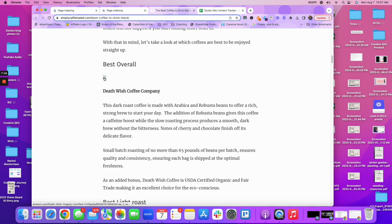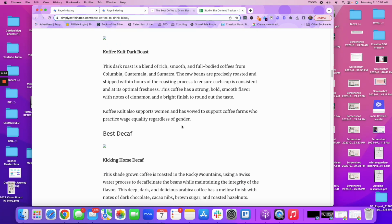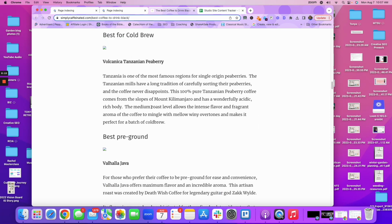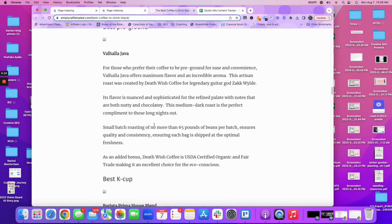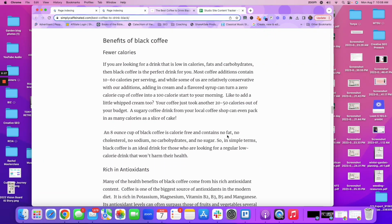So we've got some broken images in here. That was a link, but I don't have links through here. I need to go in and add links to make it easy for people to go through these. I need to explain a little bit more about each of these. Okay, so best for cold brew. Once again, the only links I have on here were the images, which are broken. So basically, you can see how this needs a lot of work.